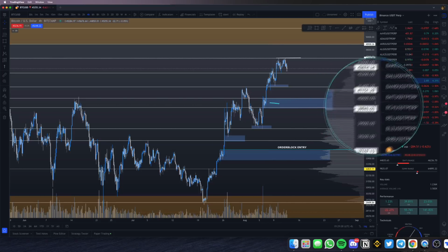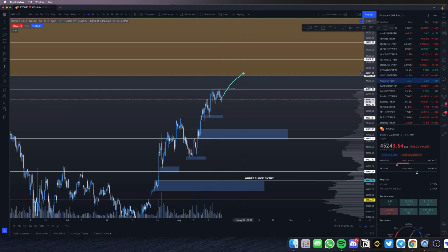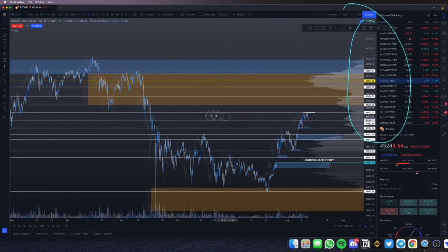So for now, this is the level that I'm going to pay attention to heavily, right? 41k to 40k. And if we do get a break above here, then these are going to be the profit targets that you're going to want to aim for. If there's going to be any kind of updates, I will make it again.